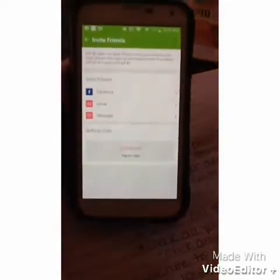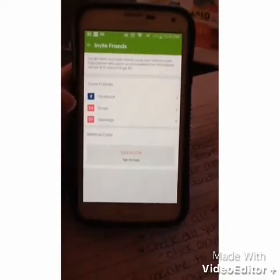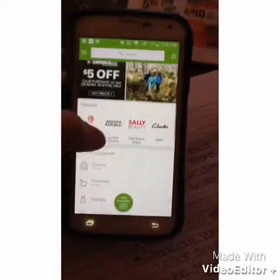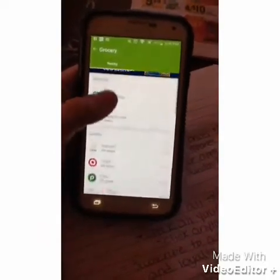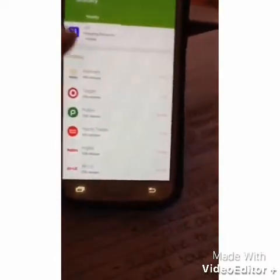Once you are in, then you absolutely have every opportunity to share it with your own friends, and then you will make $5, okay? But let me just show you how it works. So when you sign on, it's going to give you your categories, okay? Your grocery, your pharmacy. I always hit grocery because I use this for food. And then it's going to search my nearby places to give me the ones with the best deals.